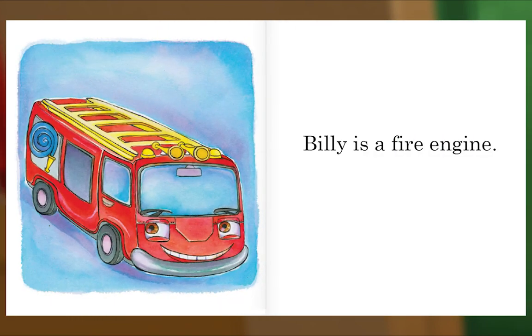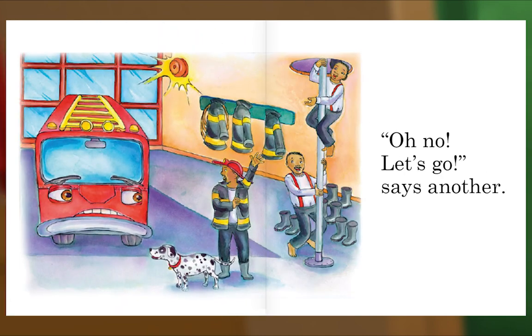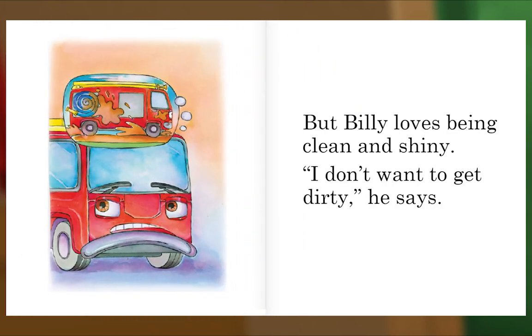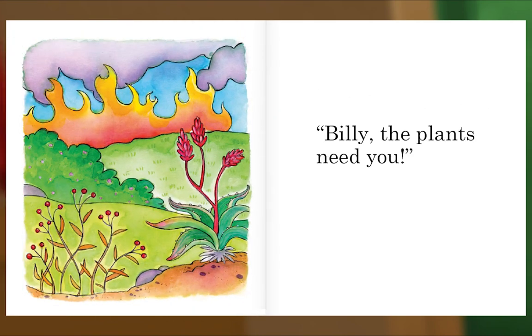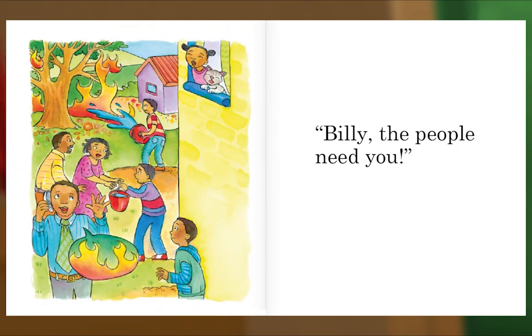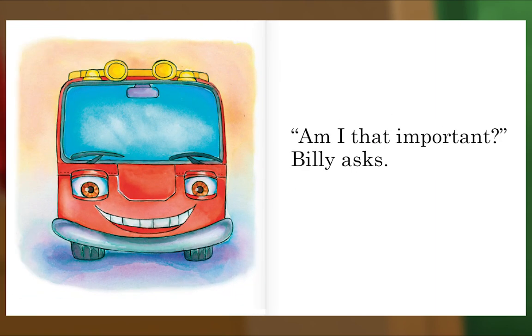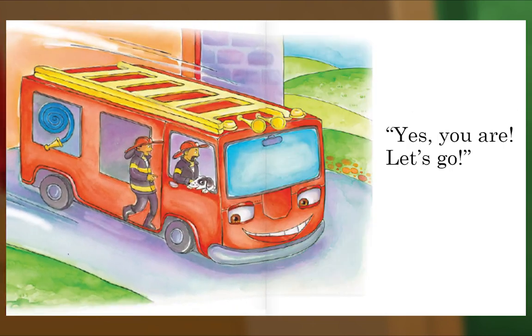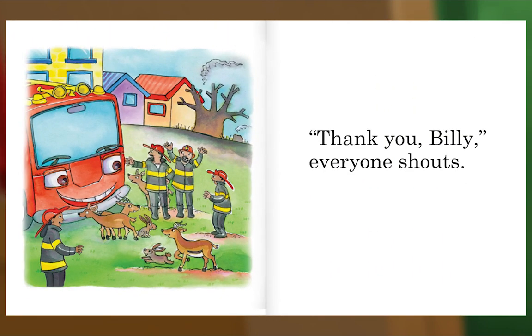Billy is a fire engine. Fire! Fire! says a firefighter. Oh no! Let's go! says another. But Billy loves being clean and shiny. I don't want to get dirty, he says. Billy, the animals need you, say the firefighters. Billy, the plants need you. Billy, the people need you. Please, Billy, we all need you. Am I that important? Billy asks. Yes, you are. Let's go. Thank you, Billy, everyone shouts. The end.